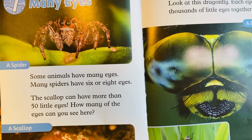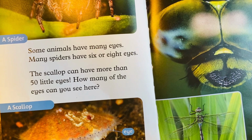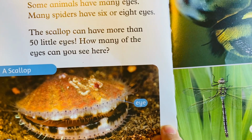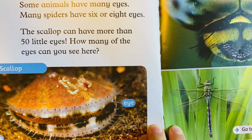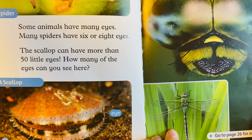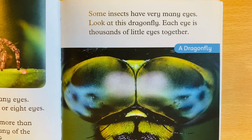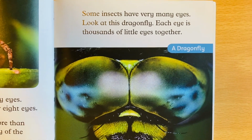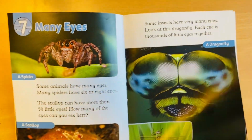Chapter 7. Many eyes. Some animals have many eyes. Many spiders have 6 or 8 eyes. The scallop can have more than 50 little eyes. How many eyes can you see here? Some insects have very many eyes. Look at this dragonfly. Each eye is thousands of little eyes together.